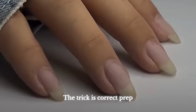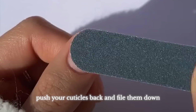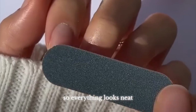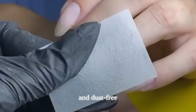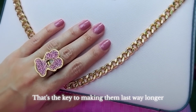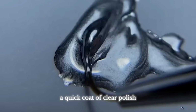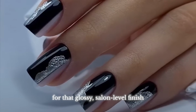The trick is correct prep. Just trim your nails, push your cuticles back, and file them down so everything looks neat. Make sure your nails are clean and dust-free before you stick anything on. That's the key to making them last way longer. Then, once they're on, add a quick coat of clear polish for that glossy salon-level finish.